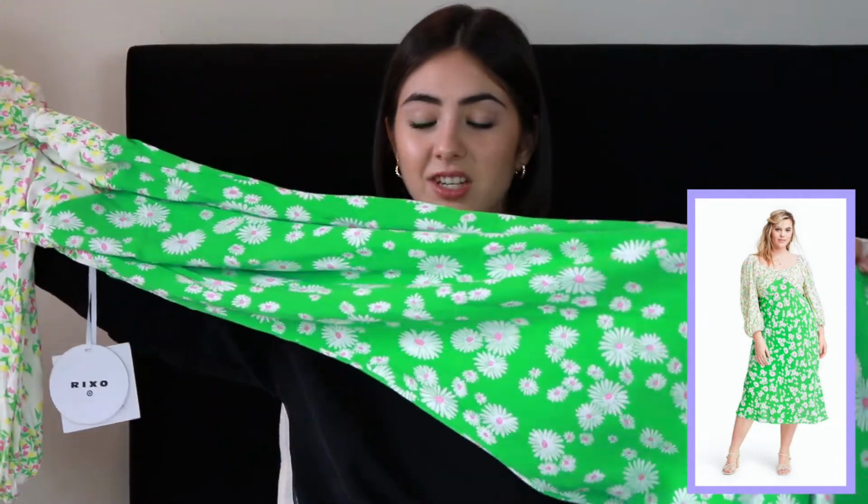I love the longer sleeves. I love that it's a maxi dress. And the colors. You guys know I'm obsessed with green and pink, and this is exactly green and pink. So I'm thrilled. I love this one. Haven't worn it yet, but amazing.